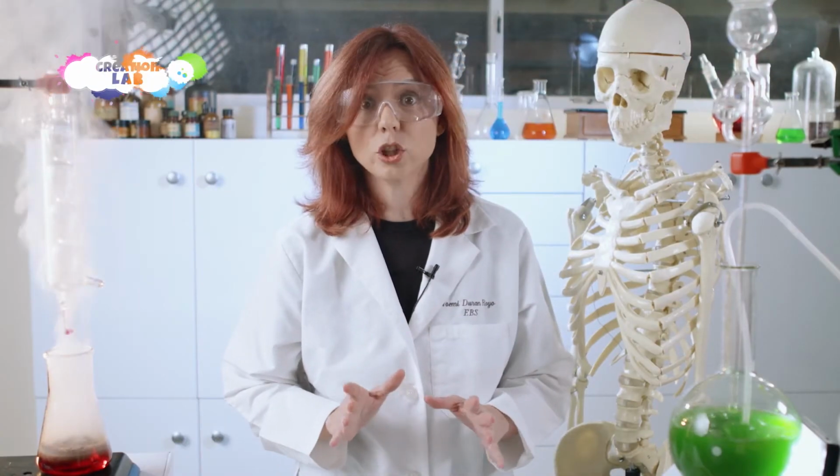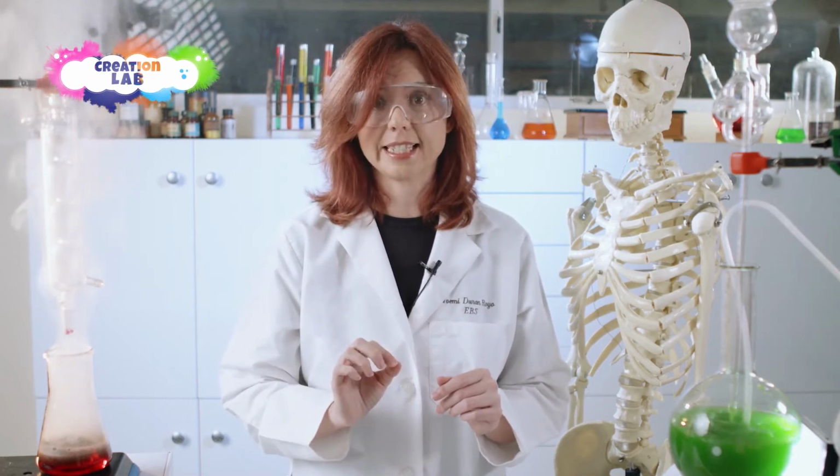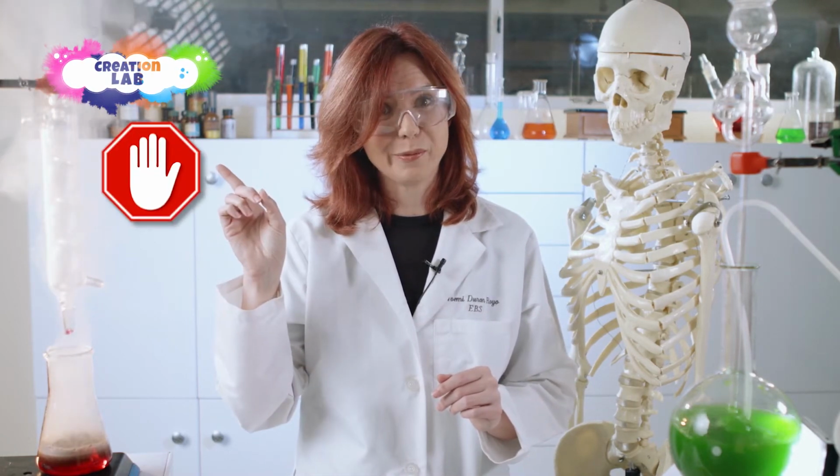Some of the experiments that you will see in this program are dangerous, and you should not try to do them at home. We will mark them with this symbol. But don't worry, I'm going to show you a lot of amazing things that you can do, as long as you have permission from your parents or the adults who are in charge of you.